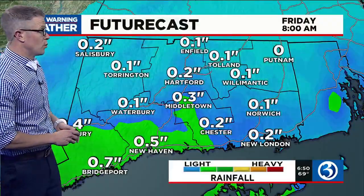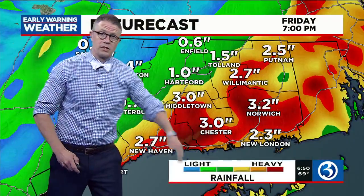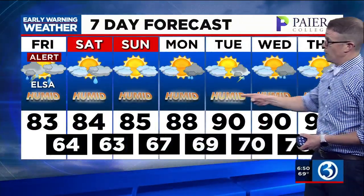So rainfall total wise, 1 to 3 inches, the heaviest likely along into the southeast of Interstate 84. So on our 7-day forecast tomorrow, a mix of sun and clouds. The humidity sticking around for the foreseeable future. Highs in the mid-80s. There's a chance for an isolated shower or storm tomorrow afternoon. Then for Sunday, going optimistically, primarily dry with sun and clouds.